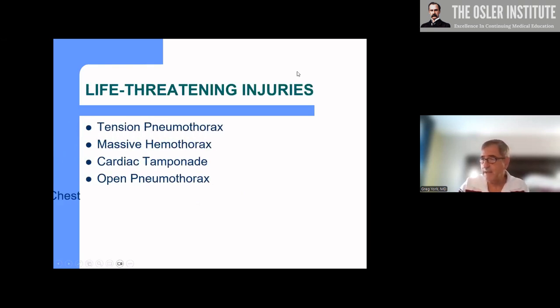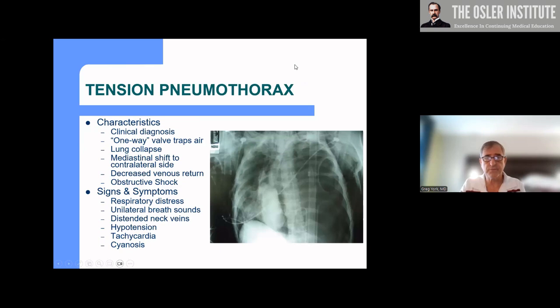We're going to talk about 5 life-threatening injuries here. Let's jump into these. The first is a tension pneumothorax. It is a diagnosis that is made clinically; you actually should not see this on a chest x-ray. The physiology is that air enters the space between the parietal and visceral pleura, which have been separated from each other, and it cannot get out.